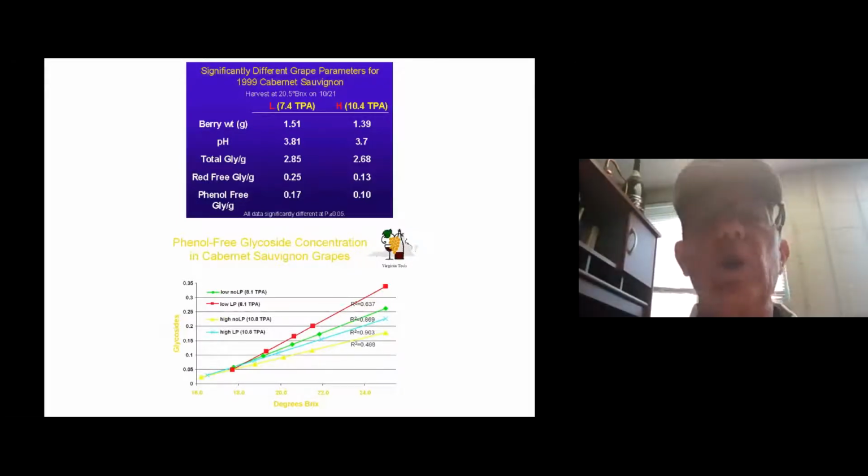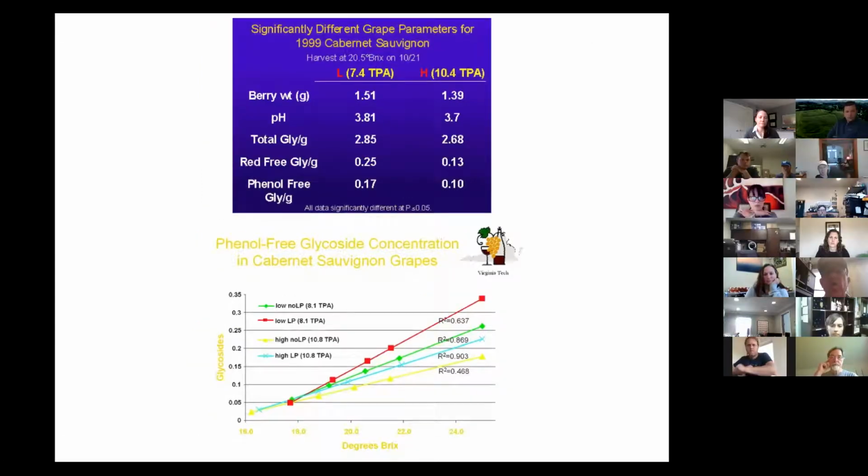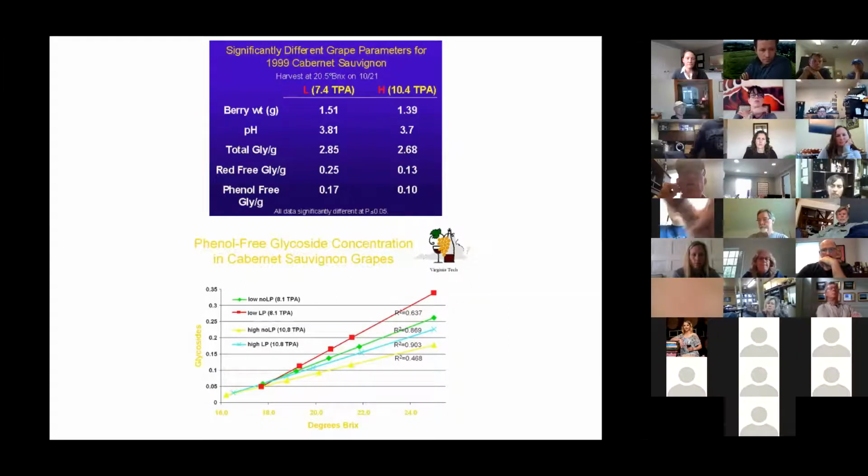So here is another study. This is on Cabernet Sauvignon, and we had two crop levels. Actually, we had three, but this slide just shows the two, the high and the low. They were harvested at two different dates, by the way. That slide is a little confusing, but they were harvested at what was a relatively standard Brix value in the 90s, and that was 20.5.